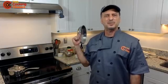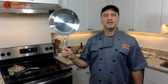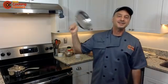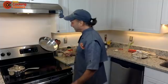How much butter? How much butter for what, John? How much butter? I haven't used any butter. Oh, okay. Wait, all right, then cool your pan. We haven't gotten to checking the heat of the pan. Thank you, Heather, for explaining what John wanted.